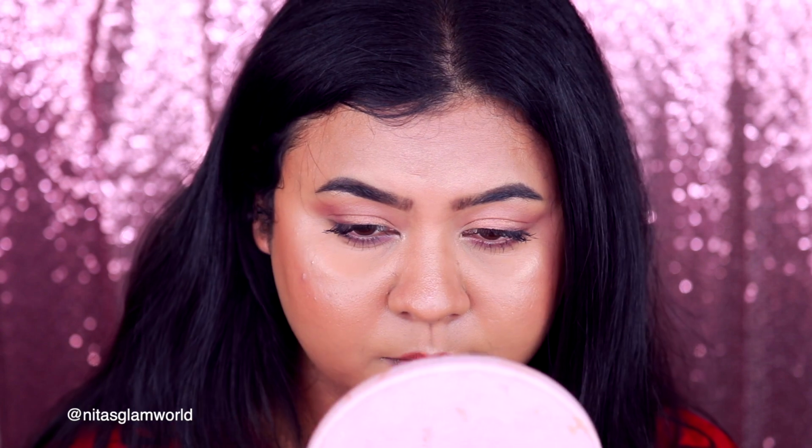Now as far as the blush is concerned, it has definitely faded a bit, but you can still see, like, can you see the blush? I can definitely see the blush. It is still there, it is still there. So the blush has not faded completely.